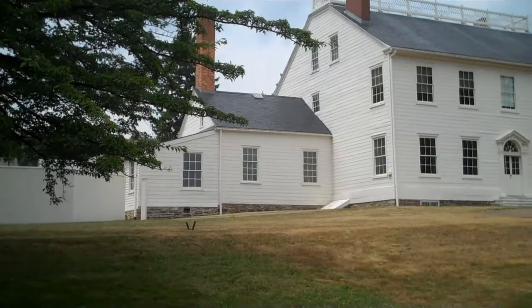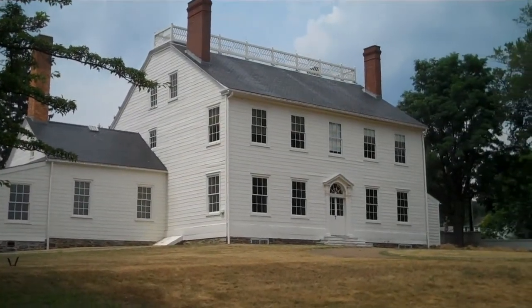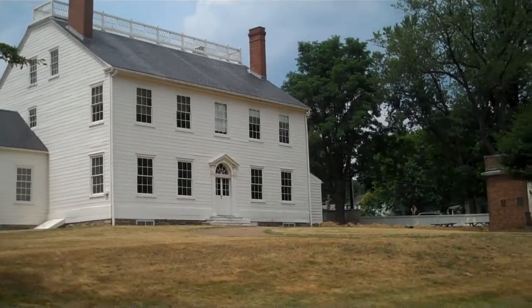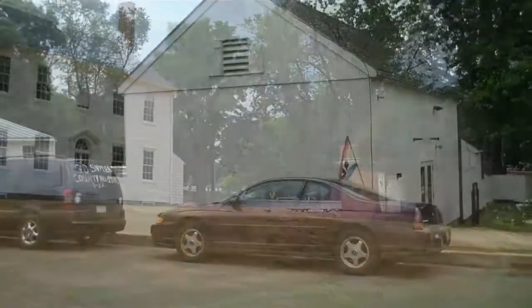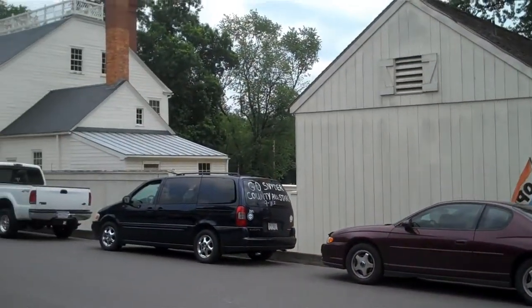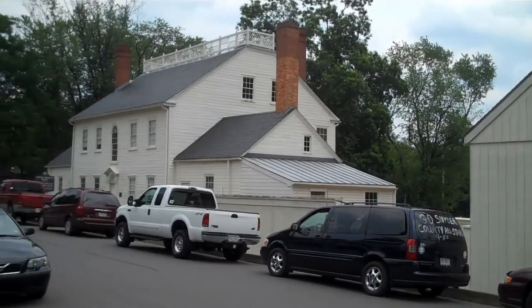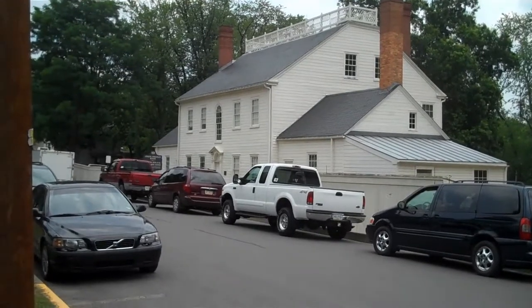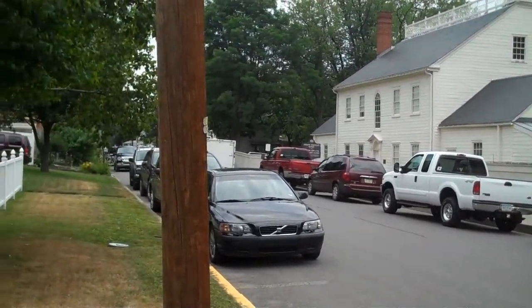This is the Joseph Priestley House in Northumberland. The front of the house, which faces the river. This is actually the rear of the Joseph Priestley House, which faces on a street which is filled with modest houses.